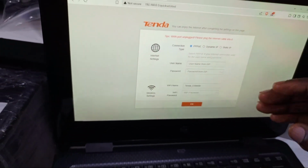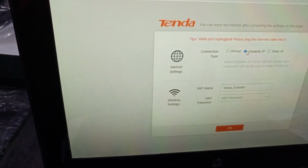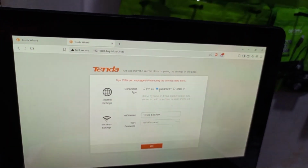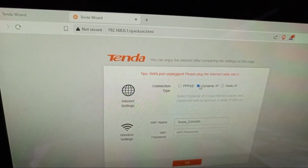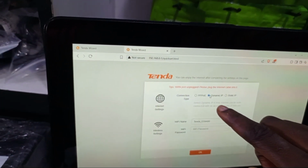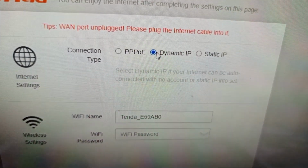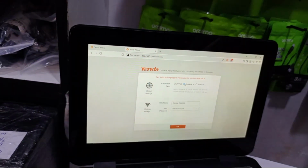So for our case, we'll need a dynamic IP. Okay, we'll need a dynamic IP so that all the devices that connect to this will be auto-connected and given their address. So if you read here, select dynamic IP if your internet can be auto-connected with no account or static IP info set. So we are giving our devices automatic address.